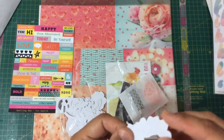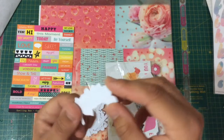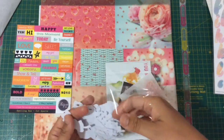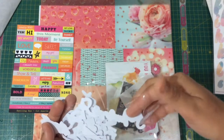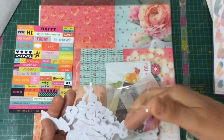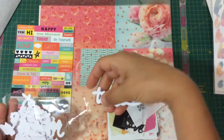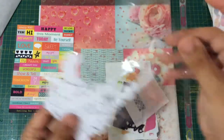So these look like they can be watercolored. They have a kind of shimmer on them. I don't know if you can see it. But I think that they can be watercolored. And there are some words. Stays together. Remember. What's that? Times. There are loads here. Jeez.